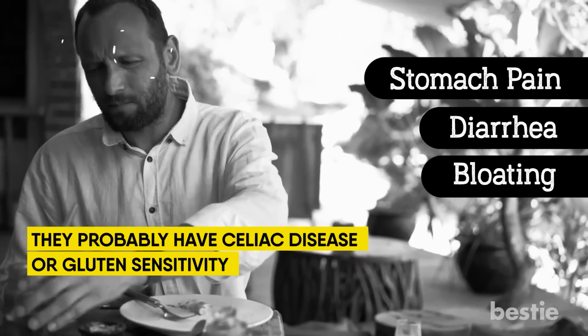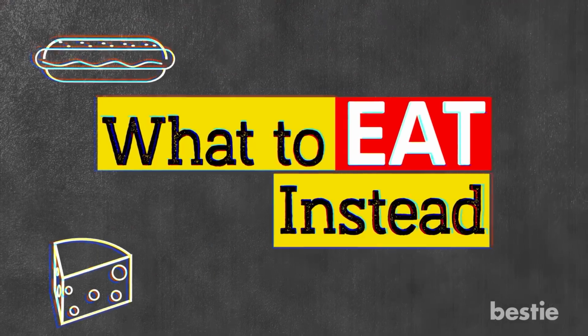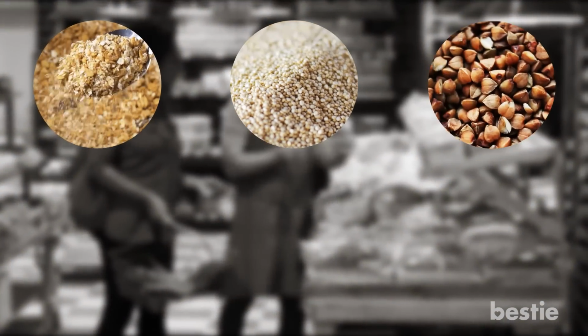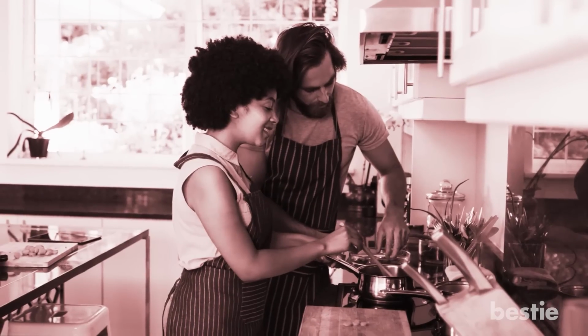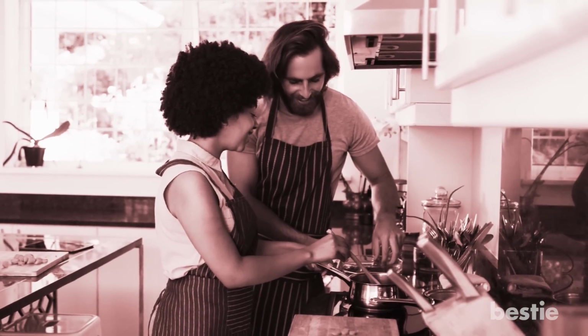If you're one of them, don't worry. There are plenty of other foods you can have. What to eat instead. Stores are full of gluten-free alternatives like oats, quinoa, buckwheat, almond flour, and even coconut flour. You can bake and cook your favorite foods to perfection and enjoy them without the thought of those bad gases.